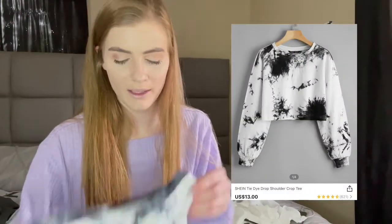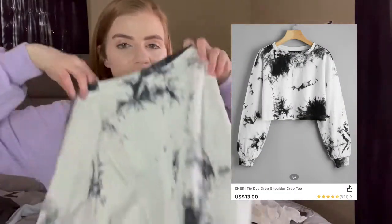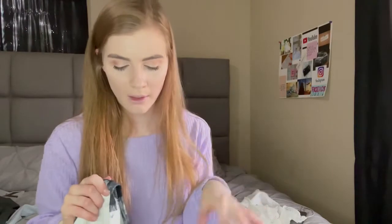I did admit that, but it's fine. This is also a cropped one; the other shirt that was tie-dye wasn't cropped, it was just a regular t-shirt. But I have noticed a pattern that I'm ordering quite a few crop tops. This one is also an extra small, and it fits perfectly. The way my waist and torso align, it fits very well.